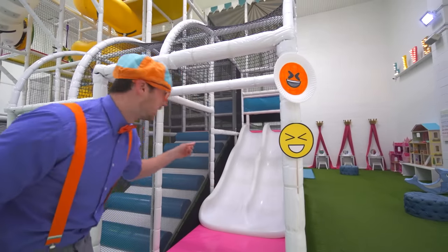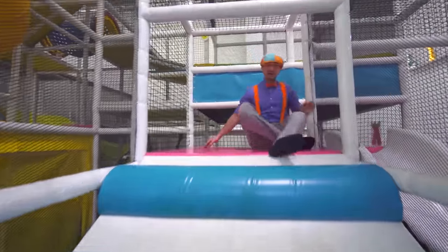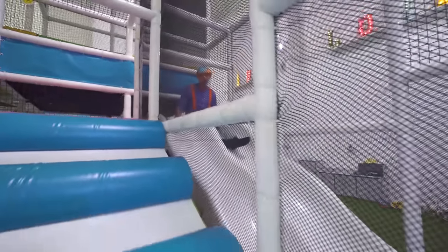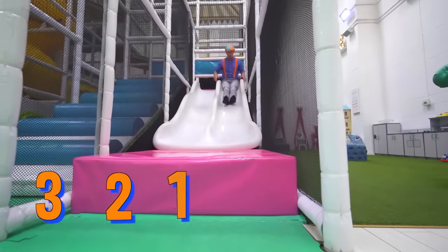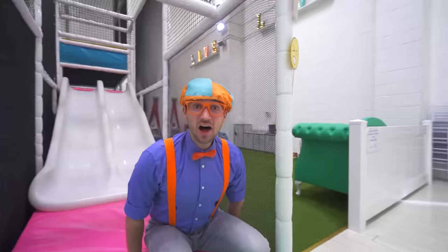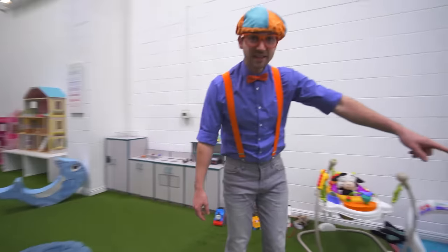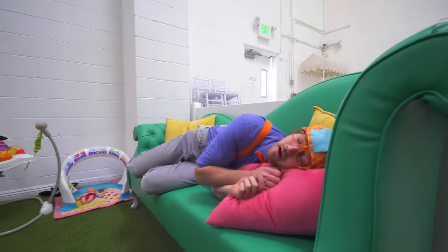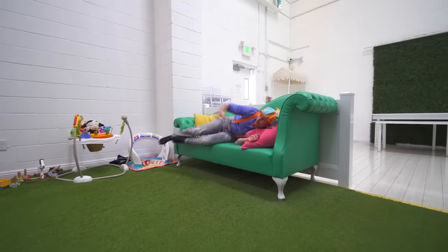Okay. Oh, look, a slide. Okay, are you ready? Here we go! 3, 2, 1, whoa! That was awesome! Come on! Ooh. Wait, look at this! It's a beautiful couch! Watch. Wait a second! No time for napping! It's time for playing!